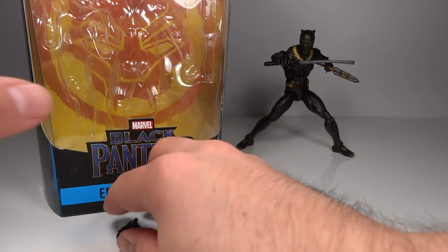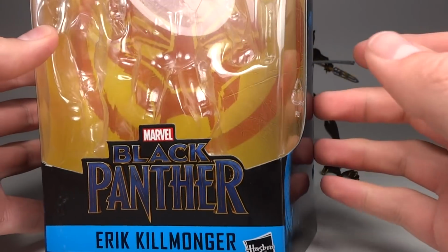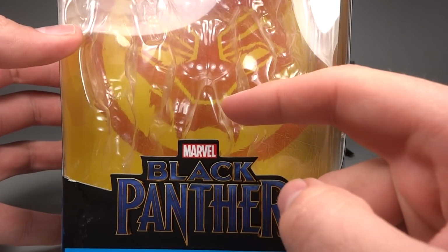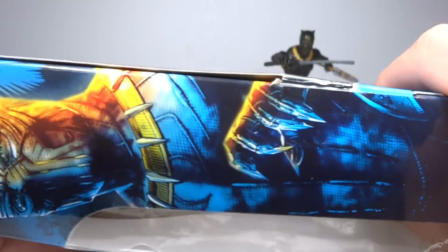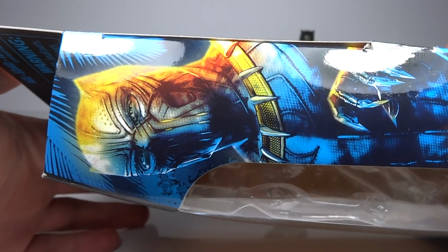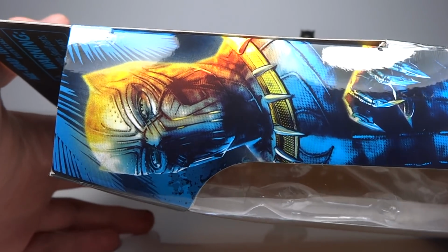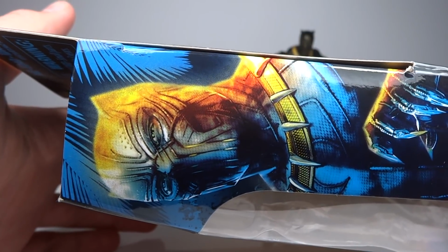this character. Before we go over the figure, going over the packaging, it looks quite nice. It does have a blue color scheme towards the back, but it does have orange in the back of the packaging, but then on the sides it's blue with highlights of orange, which is very nice. Goes really nicely together. What's interesting is you can really see his eyes in this photo, which is very strange considering in the movie from the stills you really can't see his eyes underneath it.